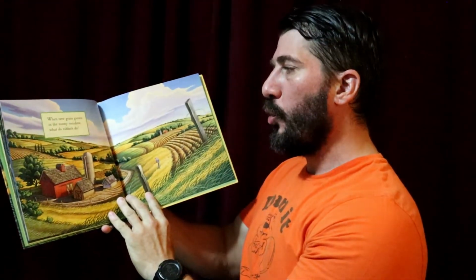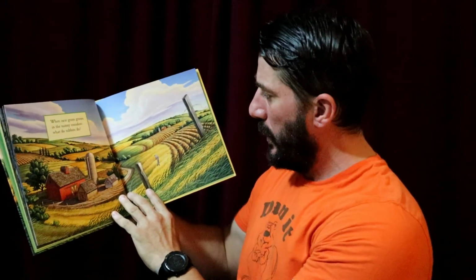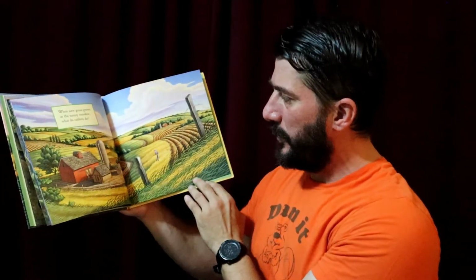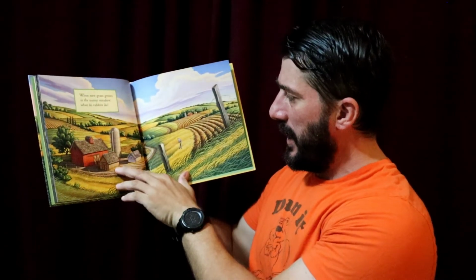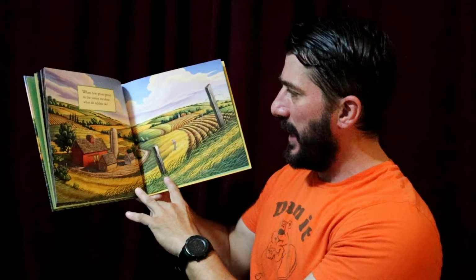When new grass grows in the sunny meadows, what do rabbits do? Wow. Look at this beautiful picture. And down here you got the barn. You got a little silo. I mean, this is Travel Man Dan's dream.